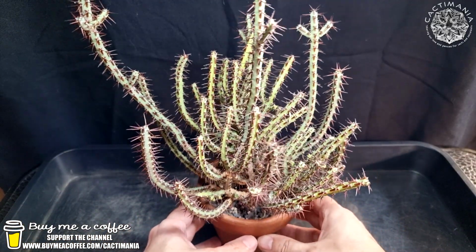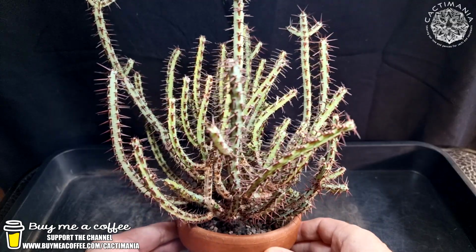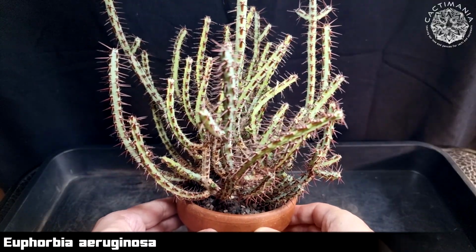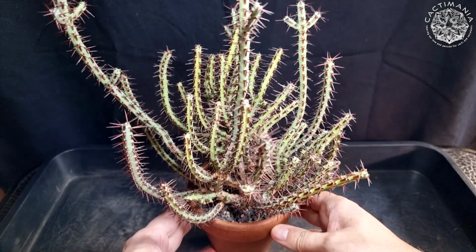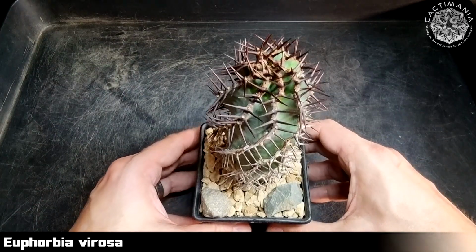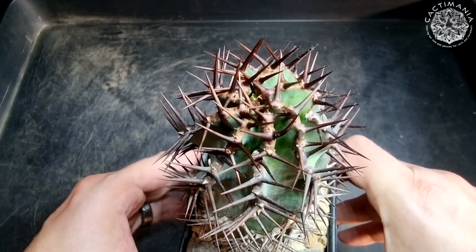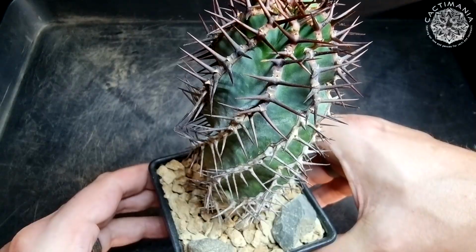Starting with this Euphorbia originosa. One of the first Euphorbia I bought, this was, from Sainsbury's supermarket of all places, about 7 years ago. Another nice Euphorbia here, variegated. Picked this one up earlier in the year. Awesome thorns on this one.